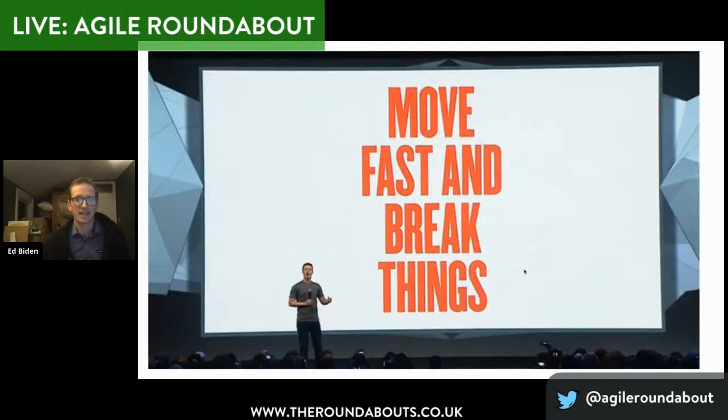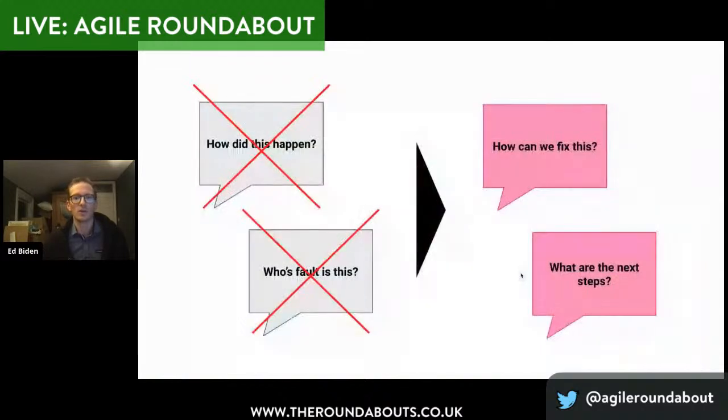The second thing is, if you move quickly, you will break things. And again, that's part of the bargain that you're making. So if you want teams to move really quickly, you need to create a sense of psychological safety for them to work in. And that means that when things go wrong, you don't ask, how did this happen? Or whose fault was this? You just always look forwards and say, okay, how can we fix this? What are the next steps? You collaborate with them, you trust them, and you just keep moving forwards.